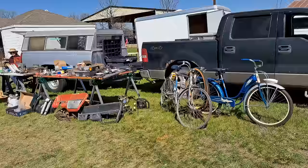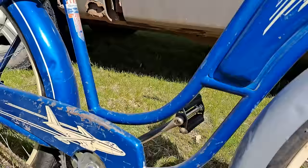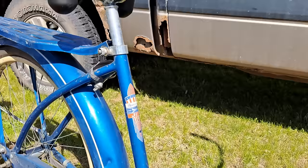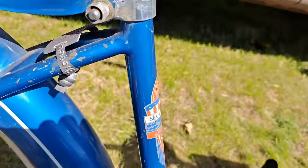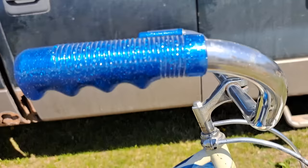Got some cool bikes here. Here's a girl's bike, but it's a nice looking bike. Look at the jet airplane on the chain guard there. Looks like it's still got a bicycle registration of some sort there. Really nice shape, look at the seat. Got some later handle grips off a banana seat or something. It's called a jet.